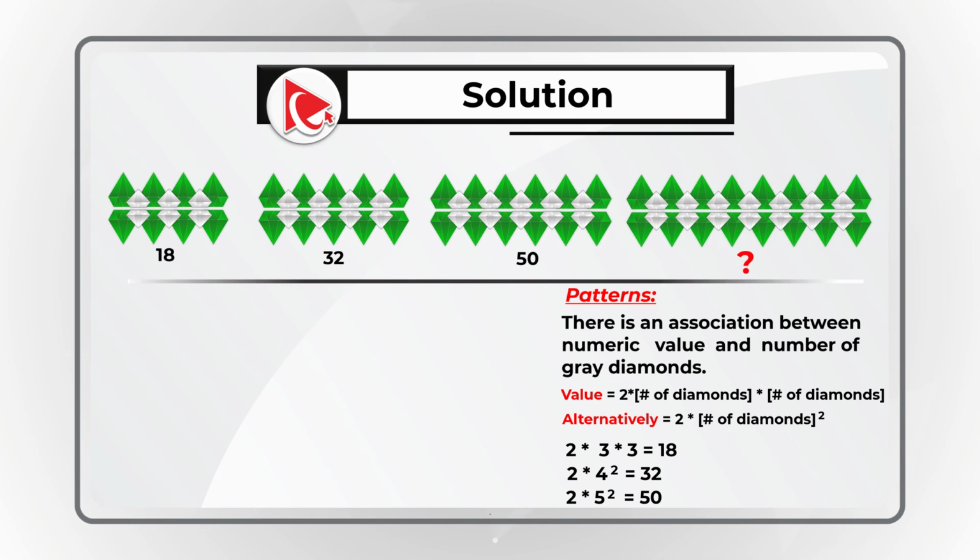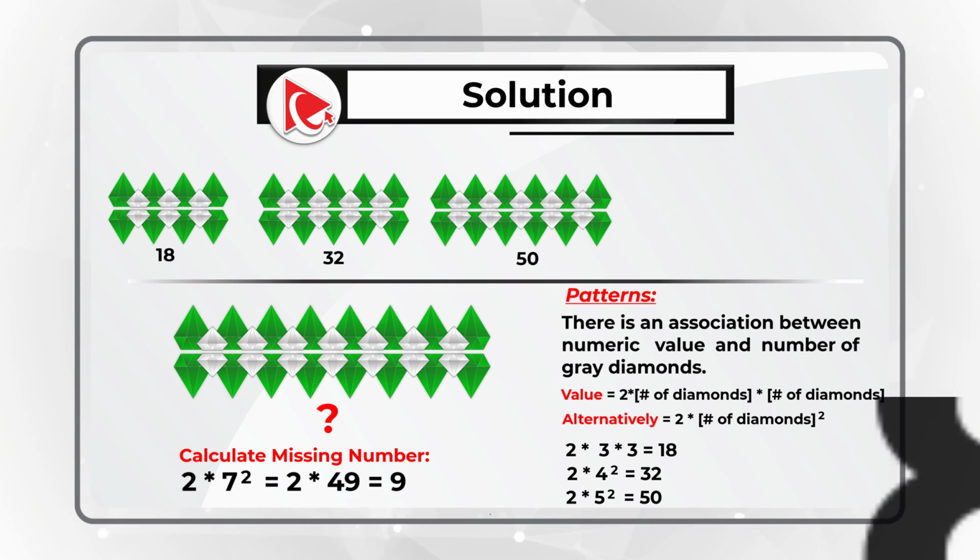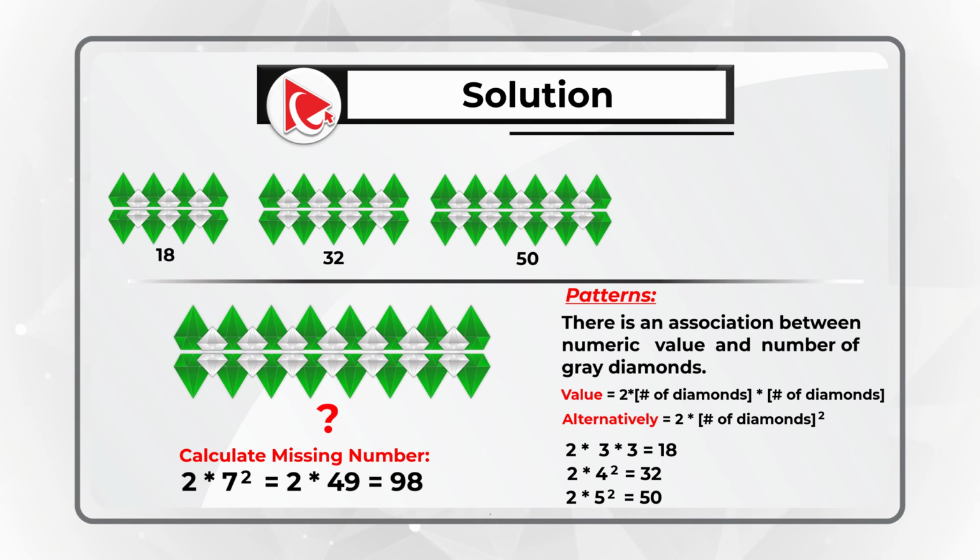The missing number has a group with 7 gray diamonds. To calculate the missing number, we need to multiply 2 by 7 squared, which is 2 multiplied by 49, which equals 98. So the correct choice here is choice C, 98.